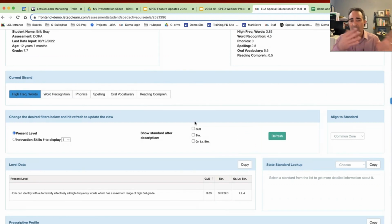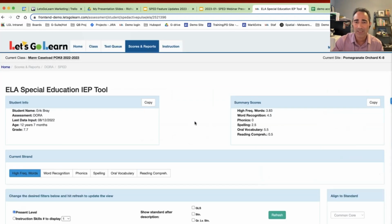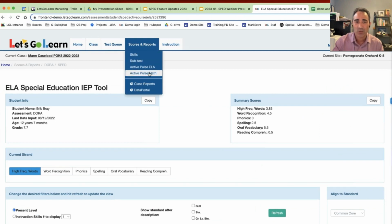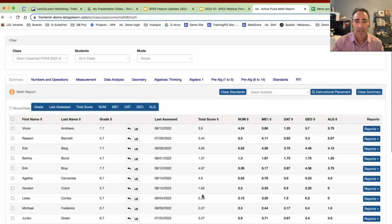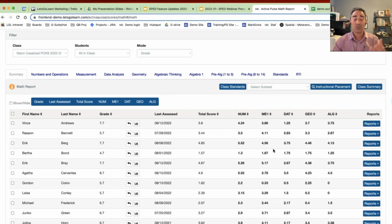But let me toggle over to math, because math is a little bit more skills-based, so it actually gets crazier, and I think most people have a harder time in math in terms of writing some of their goals, so I'm going to show that. Right here, I'm on the math page. We see our strand scores. This is what you see in assessments like iReady and MAP, but these are still summative scores, by the way. Numbers and operations doesn't tell me what to do. Measurement, data, geometry, algebra. So what I want to do is break it down even further.